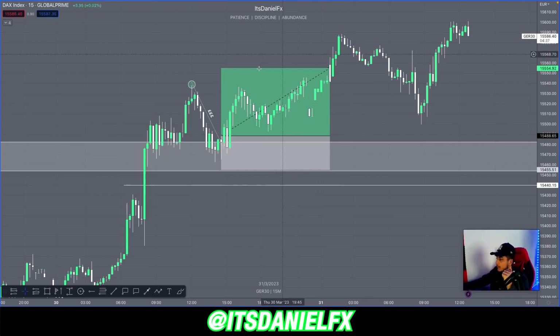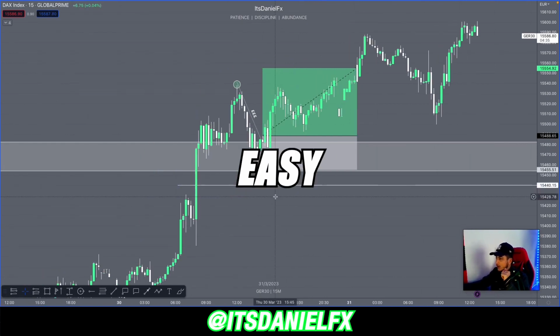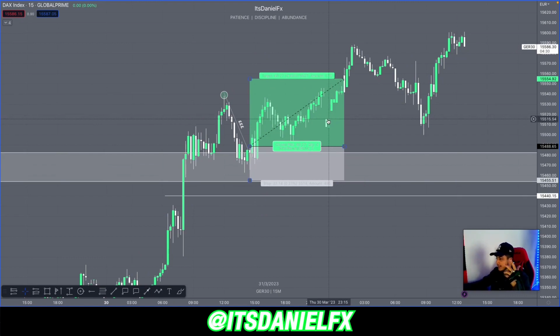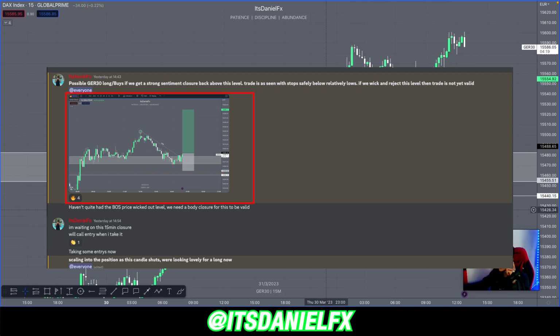So today we're doing a very quick and easy breakdown on DAX index, or GER30 as it's commonly referred to. This is a nice 1 to 2 continuation move that we caught yesterday. No, sorry, this trade wasn't actually taken live. This was called right here on Discord. This is the pop-up, I called it.